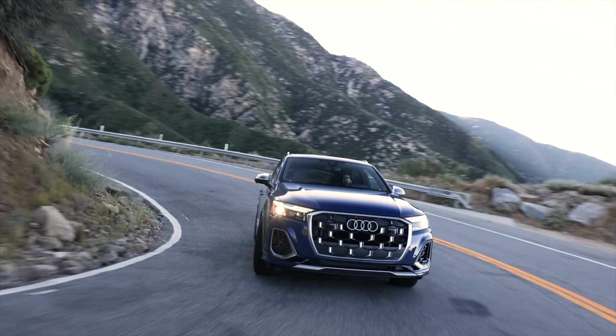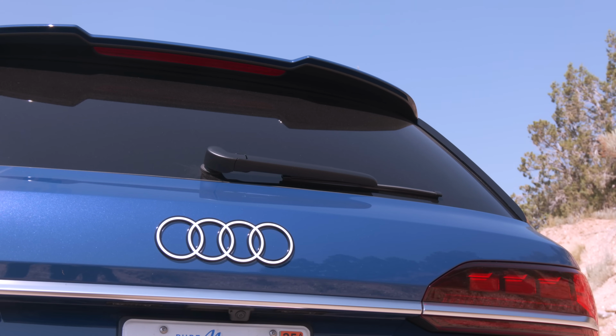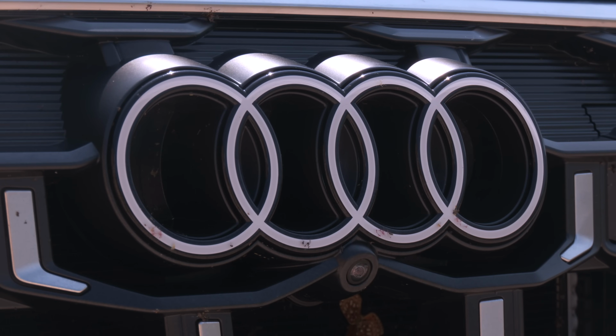If you're a graphic artist watching this, you might notice that Audi has flattened its 4-ring logo, which, if you don't know, represents the automakers that came together to make the brand.